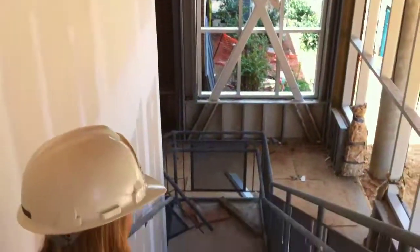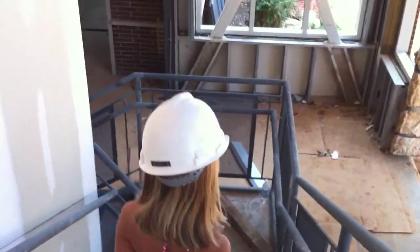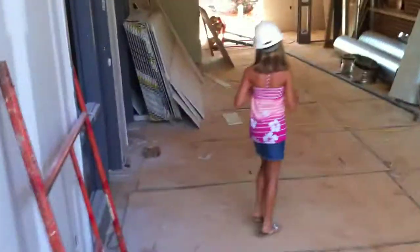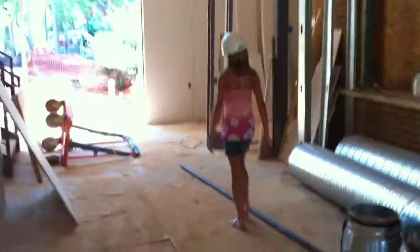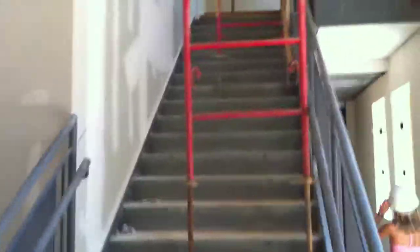So now we're going to go back downstairs, and I'm going to show you the other staircase with the handicap lift. You come over here, there's another staircase right here, and if you come back here, you have the handicap lift. Right back here, it'll go up and down for people with wheelchairs so they can get up.